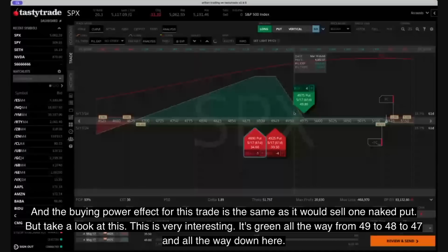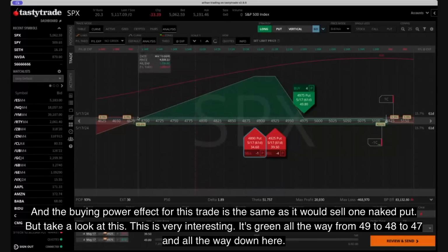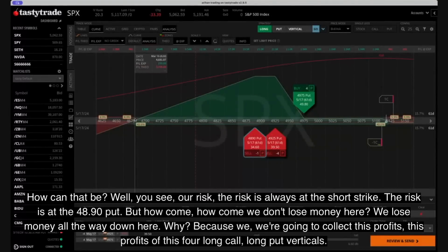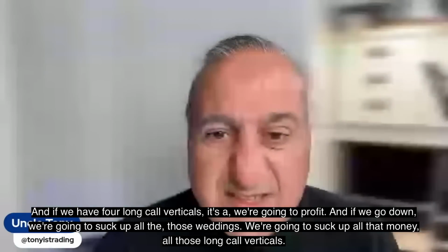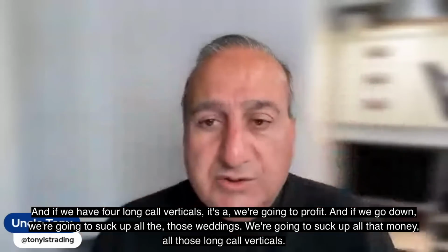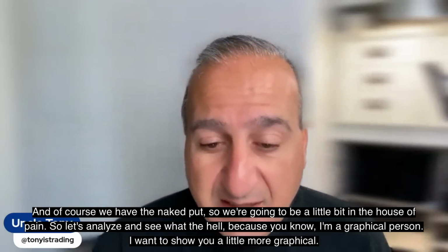This is very interesting. It's green all the way from 49 to 48 to 47 and all the way down here. How can that be? Well, you see our risk. The risk is always at the short strike. The risk is at the 48.90 put. But how come we don't lose money here? Because we're going to collect the profits of these four long put verticals. If we go down, we're going to suck up all those winnings, all that money from the long put verticals, and of course we have the naked put, so we're going to be a little bit in the house of pain.